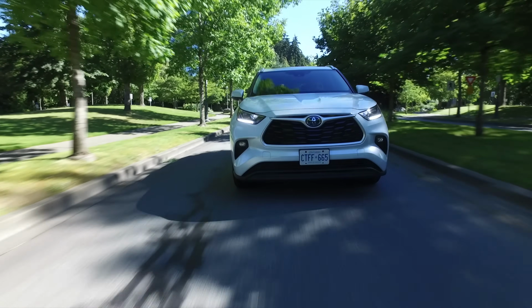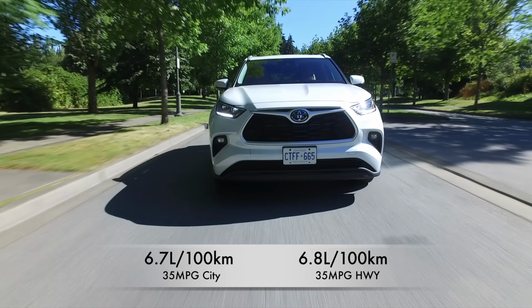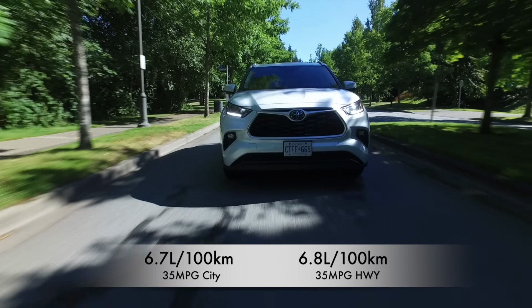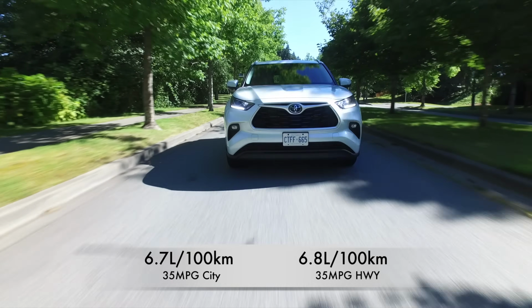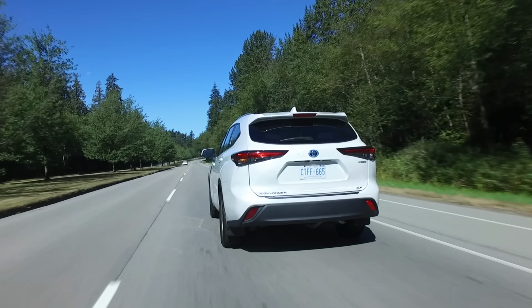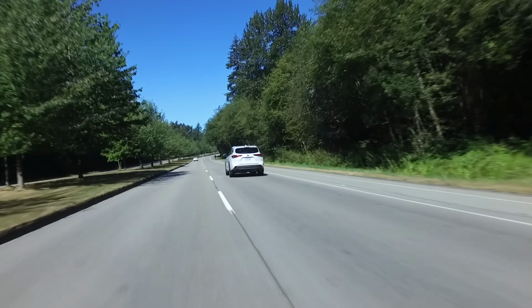Here's the fuel economy. Impressive. 6.7 liters per 100 kilometers in the city, 6.8 on the highway. That's 35 miles per gallon city, 35 miles per gallon highway. The towing capacity is 3,500 pounds, and Toyota offers a warranty of 3 years, 60,000 kilometers, or 36,000 miles.